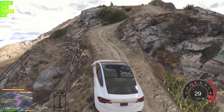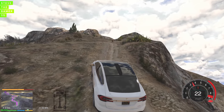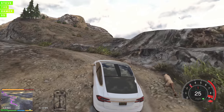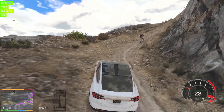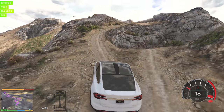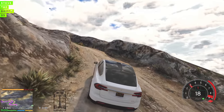Is that a mine line? Yes, it is. Wow, this Tesla is handling this road. This Model X is handling this road better than most of these trucks that I used before. Hey, buddy, I was going to say if you want to ride. Nope. Sorry, ma'am. All right, we made it so far.